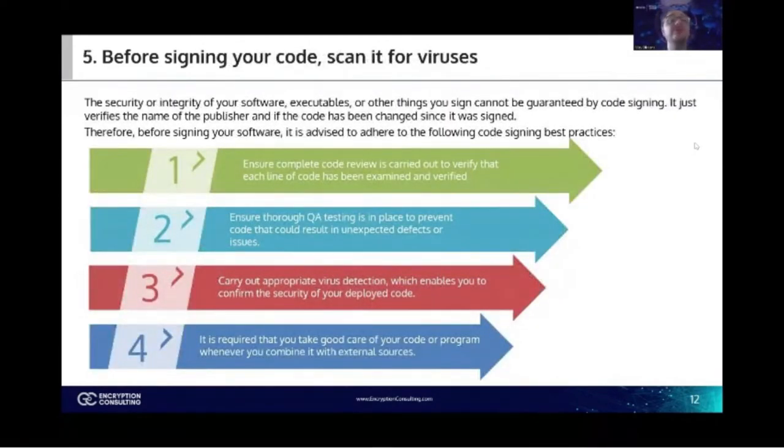Now, moving to our fifth best practice, we have scanning it for viruses. And this is very similar to our previous one, except this one is a full scan for different viruses or malware that may be within this. So this would be done to verify that every line of code has been examined and there's no malicious payload, malicious malware, anything like that in place that could infect your customers. And one great way of doing this is QA testing, which is a great way of making sure there's no defects or issues along those lines, as well as using different virus detection software.